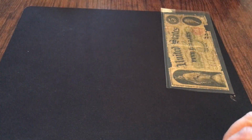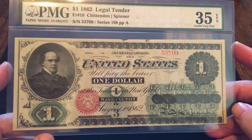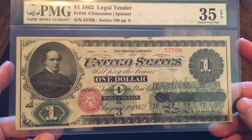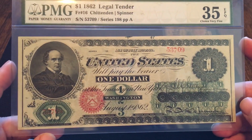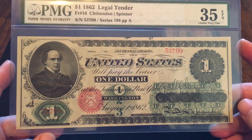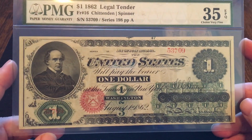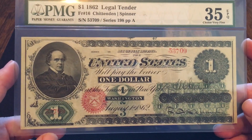Number 9, if the $5 was there from 1862, you know that the $1 1862 legal tender's got to be on that list. This is the first $1 bill that the federal government ever put out. The 1862 $1 legal tender. If you go through singles like I do, looking for fancies and looking for older notes, this is the first note to have. This is where it all started.